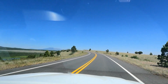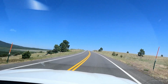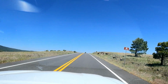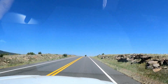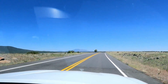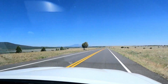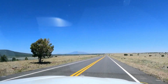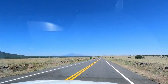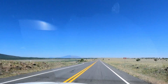We're driving north on Lake Mary Road, and after a little bit, we lose the pines and we just have our grassland type scenery with some junipers dotting the landscape here and there. Mormon Lake is now on our left-hand side, and we are going to go ahead and pull into a scenic lookout and just explore the lake from this vantage point and take some photos.